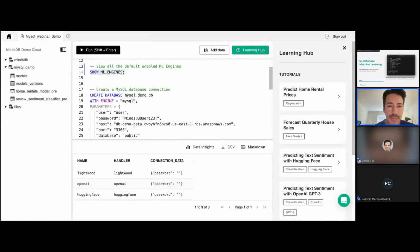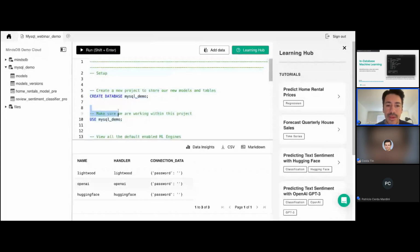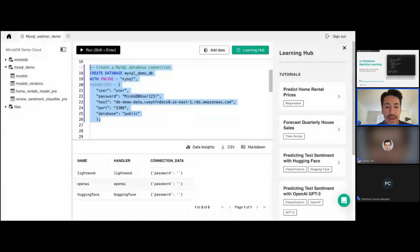Now, I'm going to connect to a MySQL demo database that we have provided for this example. The way that you do this is very similar to how you create a database. It's just that this database doesn't live in MindsDB. It lives outside MindsDB, and MindsDB just points to it. So what we do here is create database, and then you tell it to use the MySQL engine, and you're going to pass your credentials for this. This is a demo public instance that we have for you as well, so you can go and connect and play with it. But let's follow this example.